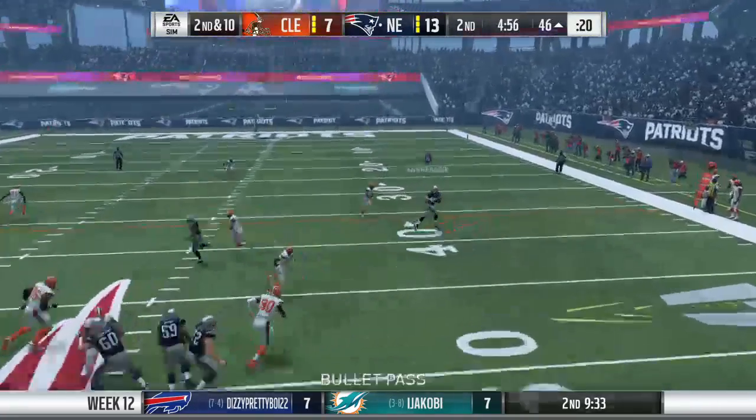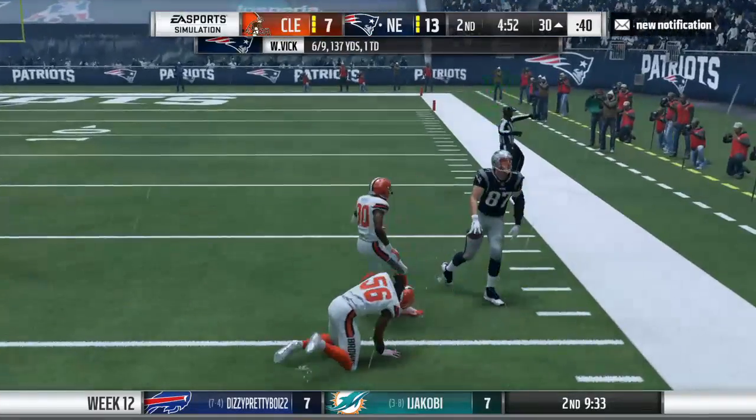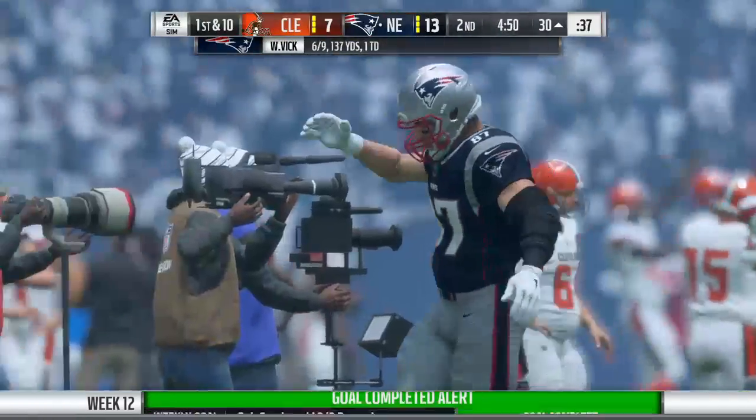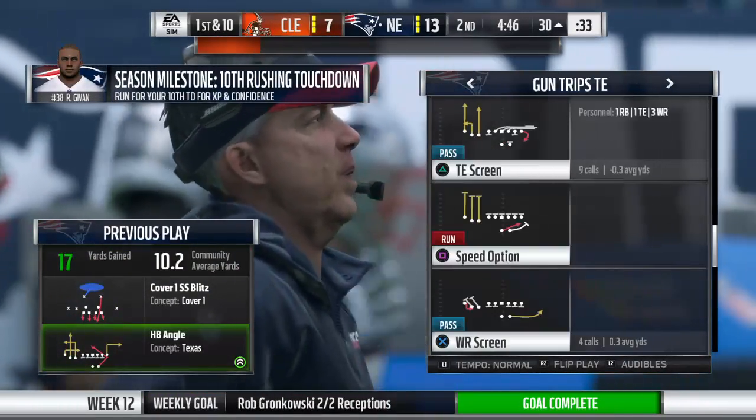Back to throw now on 2nd and 10. He hits Gronkowski on the out route. And brought down, but able to get it to their 30-yard line. The Patriot passing game is rolling. They've got another 1st down.